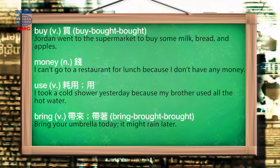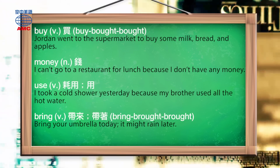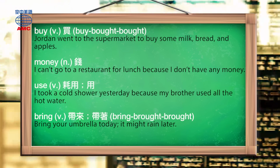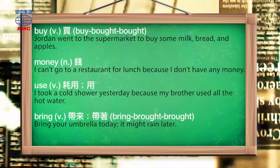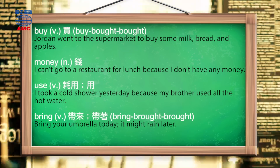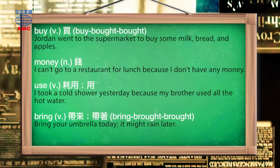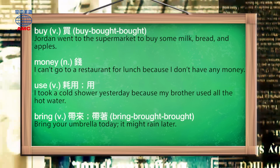Money, money. I can't go to a restaurant for lunch because I don't have any money.